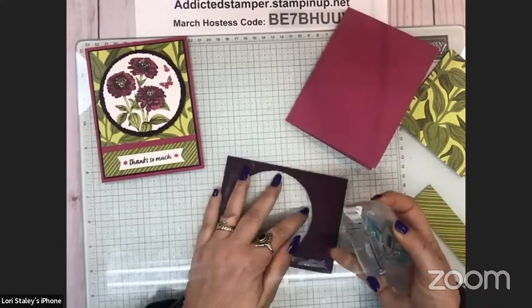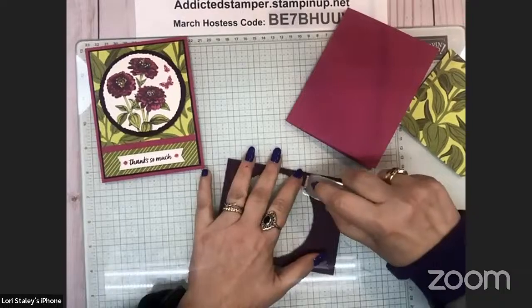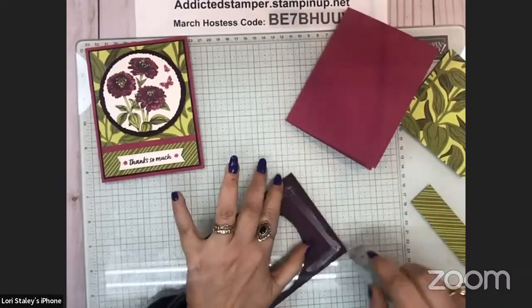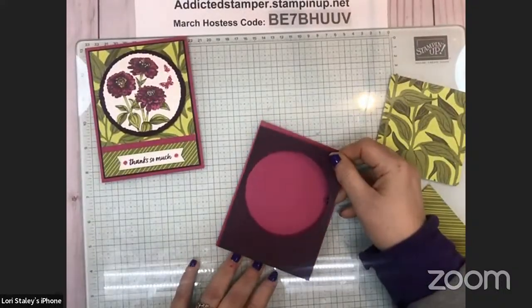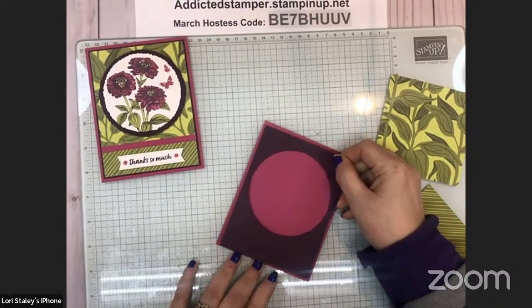What's happening? Oh, I'm seeing red already and we just started. No, really, it's just the tape. I'll have to grab one because I used the last one I had over here.